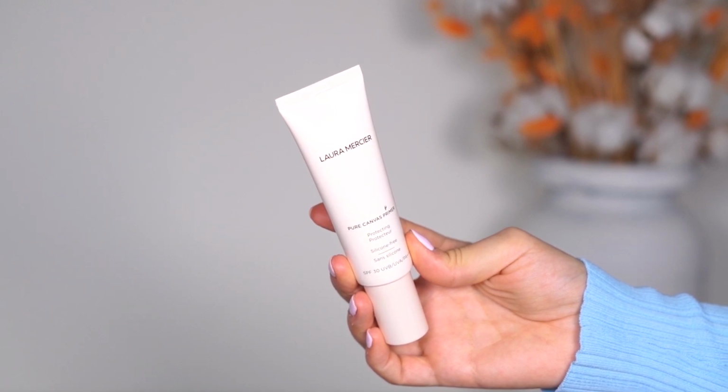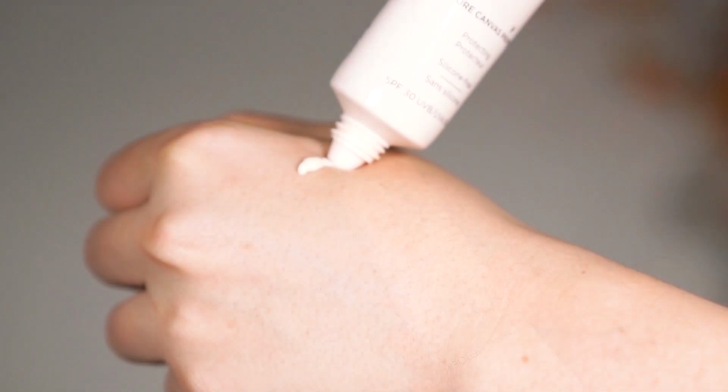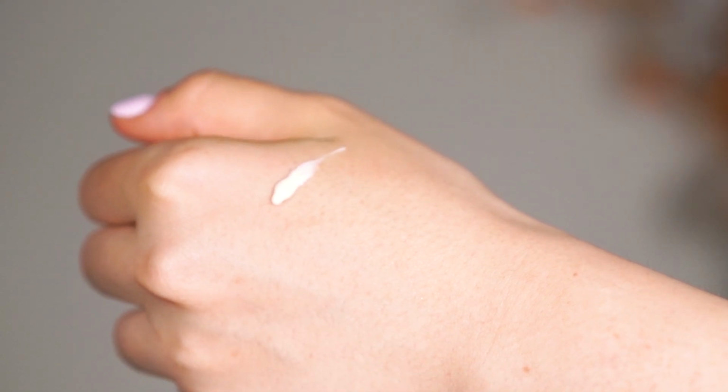of base products. Moving on, I will actually use a primer, and I'm using my Laura Mercier Pure Canvas Primer, the protecting one. It has SPF 30, which is always good. This just makes my skin super soft and kind of plumped, and I love this effect. And I'm just applying a little bit all over. This honestly feels like some kind of skincare and primer 2-in-1, and I love this. Keeps my skin also hydrated from within, because I do have a combo skin, so it's oily on my T-zone, but it's a bit dry on the outer part of my face, and I feel like this balances everything out.